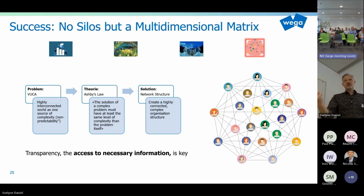As an example, Ashby's Law. Who knows Ashby's Law? One. Okay, so let me read through it. Hopefully you get the point. This is something that can be read out of his theory. And it says the solution of a complex problem must have at least the same level of complexity as the problem itself.